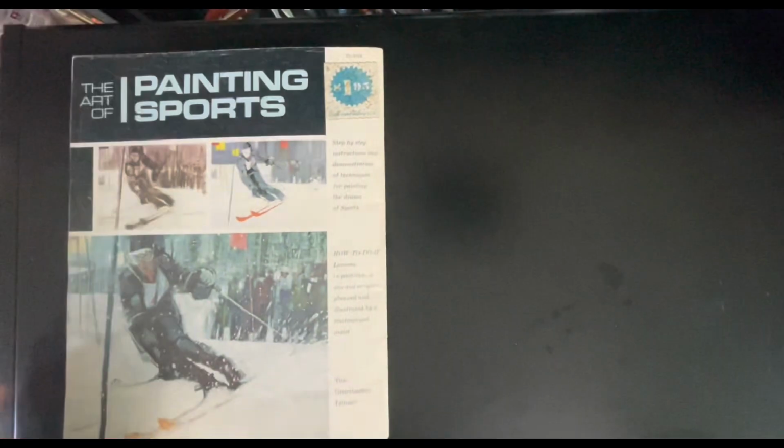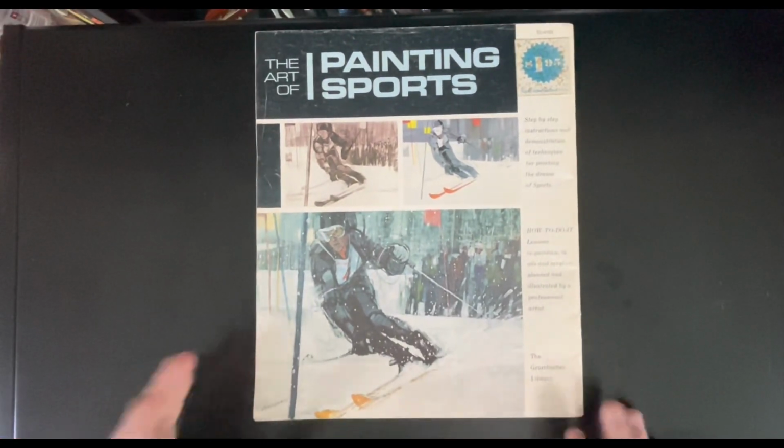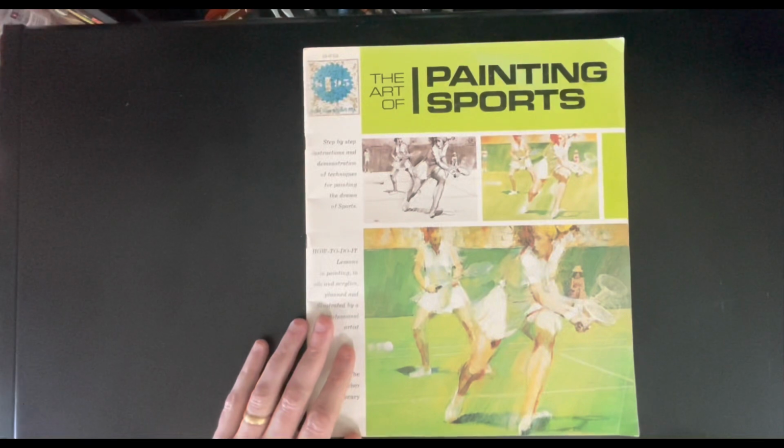So there you go. That was the book look for this week. Short and sweet. I love this. This is one of my favorite ones. I would love to try doing a painting like that.